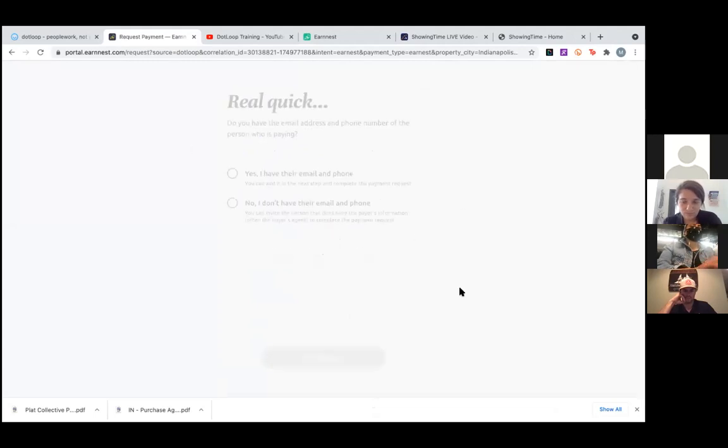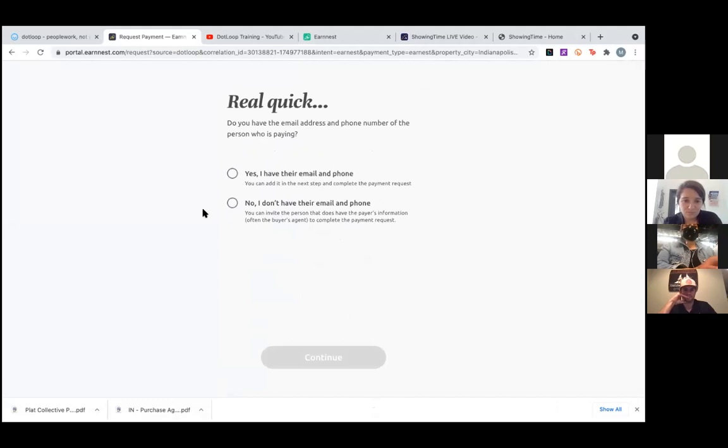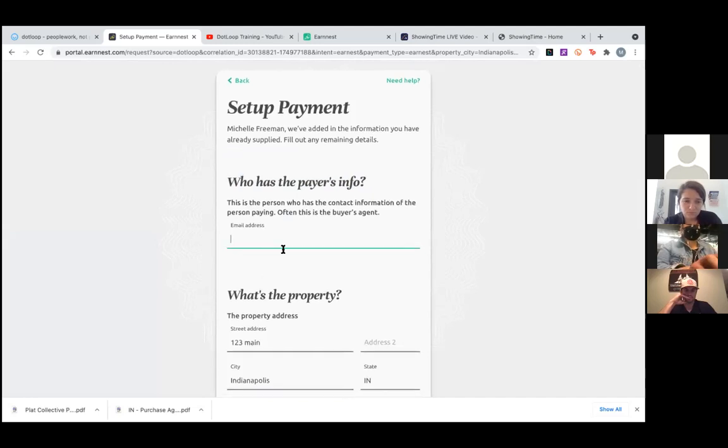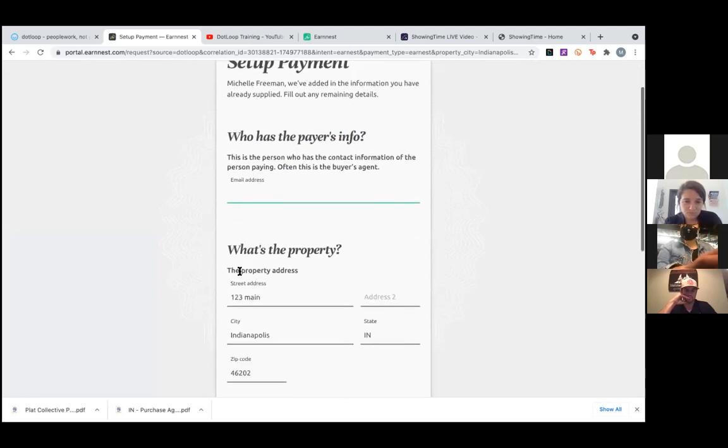So now, for those of you who have never been into Earnest, this is what it's like. If you're on the buy side and you're requesting earnest money, you would have your buyer's email and phone number. But even if you're on the listing side and you don't have their email and phone, you can say who has the buyer's info, and you can put the buyer's email address in here. So let's say it's Rosie, whatever. Just two things. That's how you can do it from either side of the transaction from Earnest.